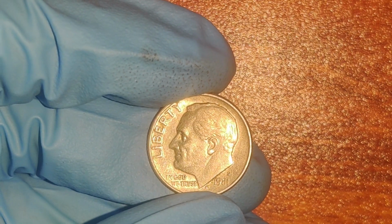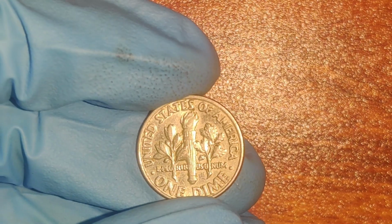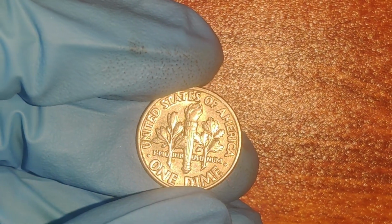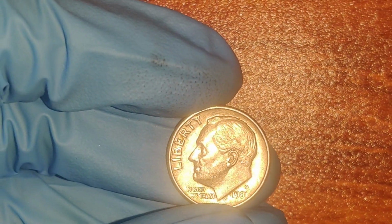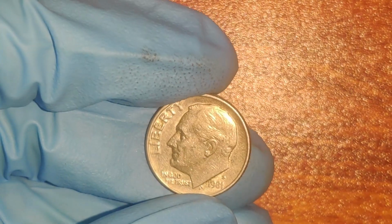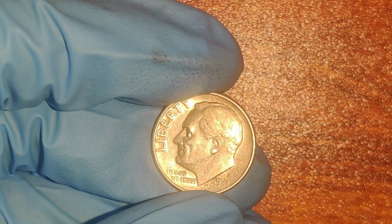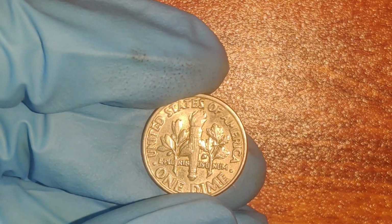So, what makes this 1981 D-error dime so valuable? While most 1981 D-dimes are worth just 10 cents, one of these error coins sold in a recent auction. The record-breaking sale took place at a prestigious auction house. With only a few examples of these rare error coins known to exist, and no new ones appearing in circulation, demand for them is extremely high.